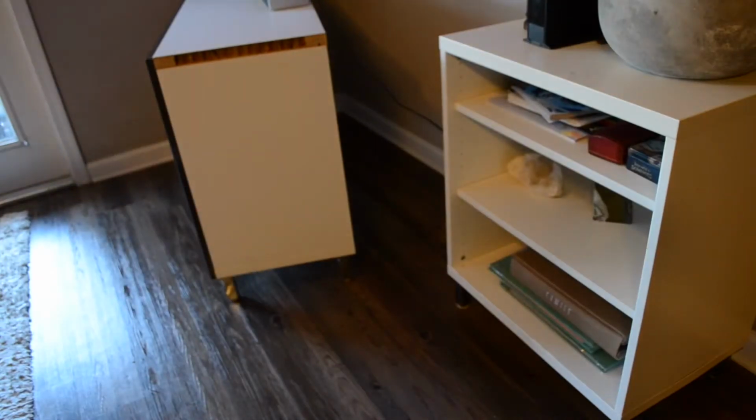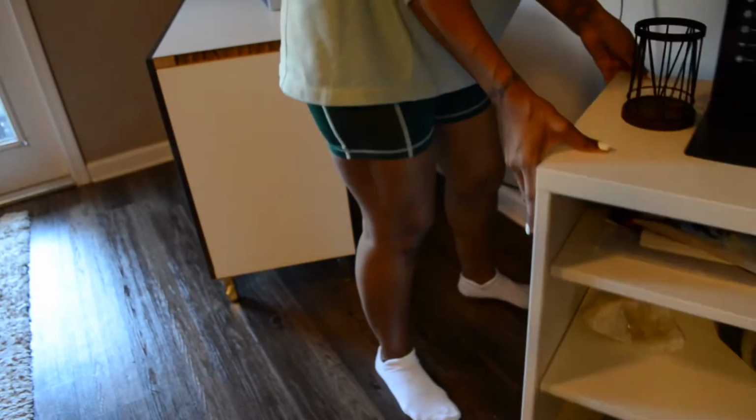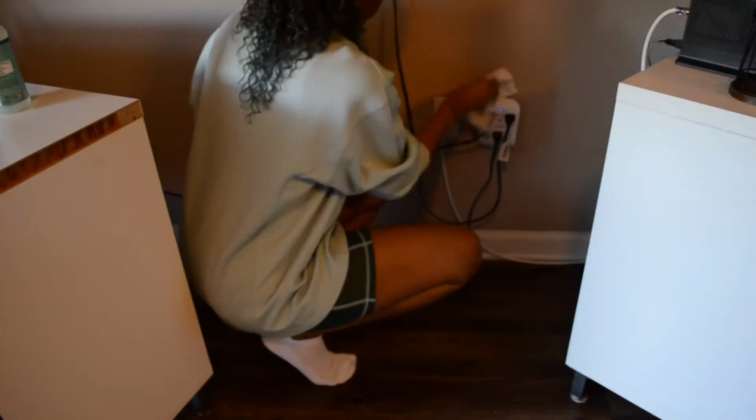One of the things that I love about spring cleaning and really just deep cleaning my home is that everything gets a refresh, but the air also feels a lot cleaner.